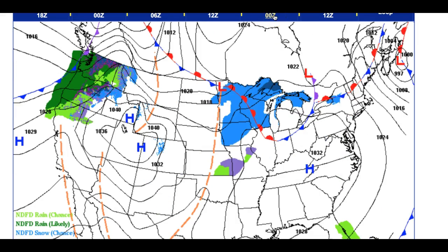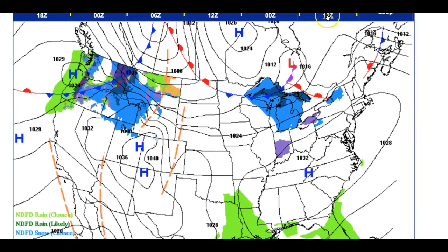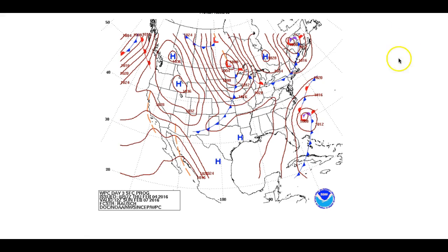By tomorrow afternoon, that storm is gone, skies clear out, temperatures will rise into the upper 30s to lower 40s, and for Saturday, high pressure in control with scattered cloud cover, lows in the upper 20s to lower 30s, highs in the lower to mid 40s, which is pretty much seasonable for this time of year.